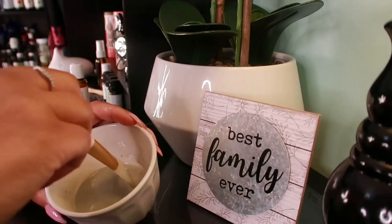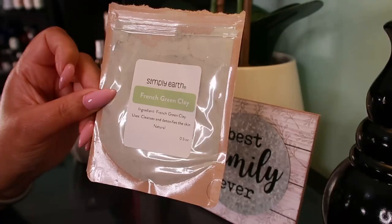You may wonder how often to use a clay mask. If you have sensitive skin, be sure to only use this mask once a week. If you have oily skin that is not sensitive, feel free to use this mask more often to help balance oil production. What's in this recipe? French green clay, number one. You're going to love the way this clay improves your complexion.